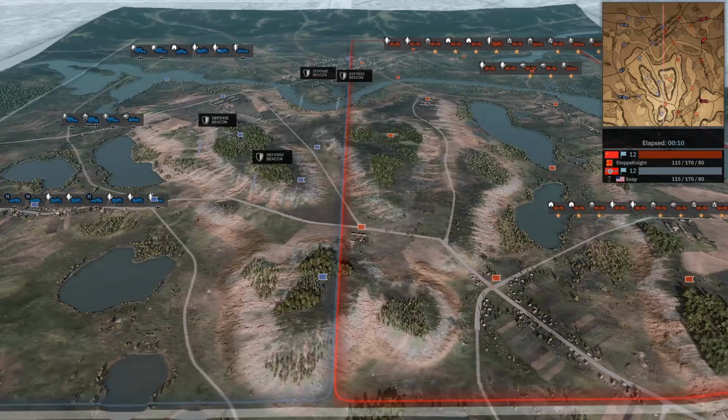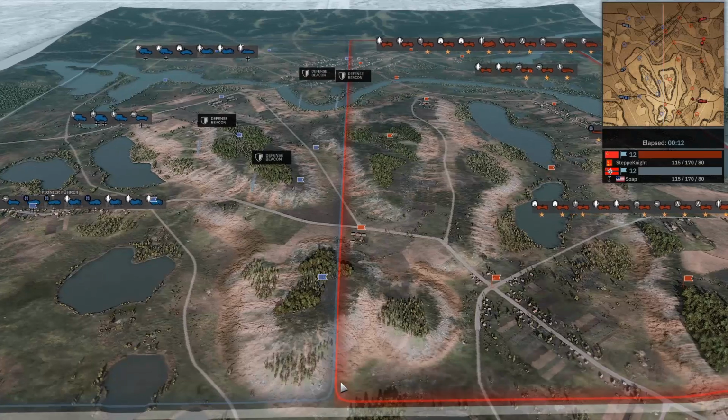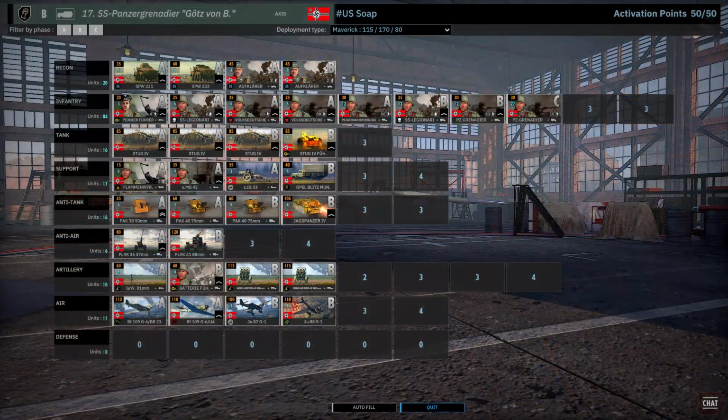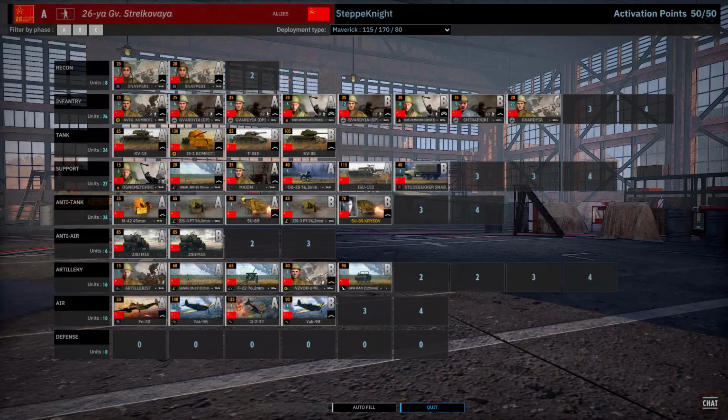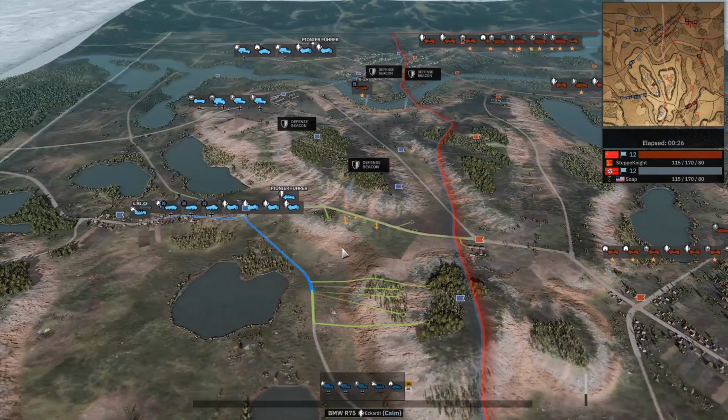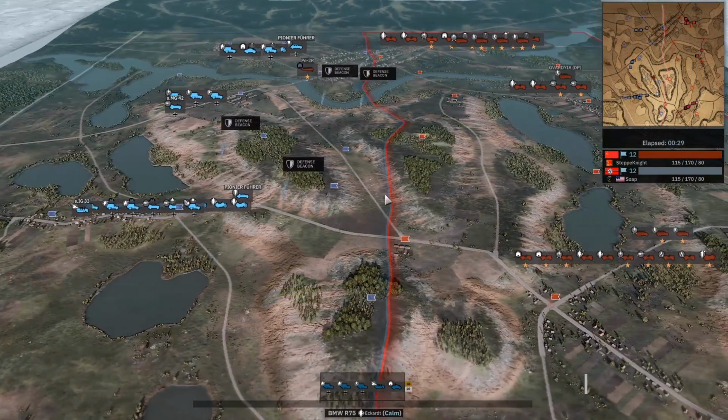And folks, if you see water on this map, it means it's probably Shchedrin, because it is. Who do we have today, sir? Left hand side in the blue, we have Soap, playing 17th SS with a Maverick income. Right hand side in red, we have SteppeKnight, playing 26th Guards Infantry, also with a Maverick income.